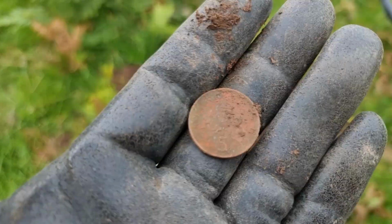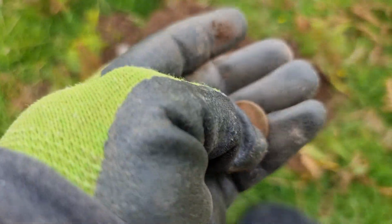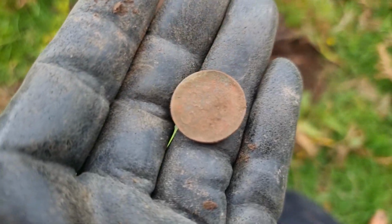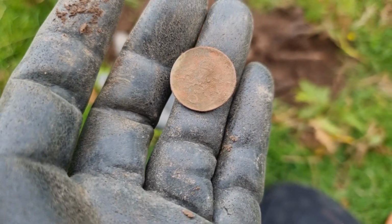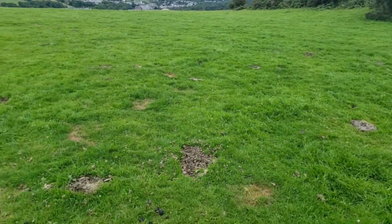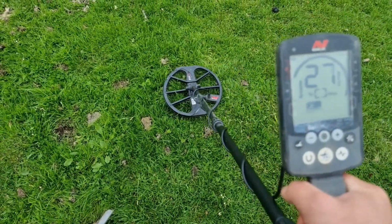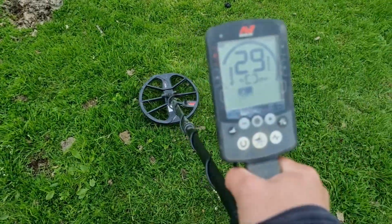Yeah, nice little button. It's one of the old decimal 5 pence coins. We don't use these anymore. About 1992, I think it was, these came out of circulation, and the newer 5p's are half the size. I'm very close to where I found those rings a few months ago, just over in that sort of area there, and I've just had a signal here. Nice and strong. Little bit jumpy.